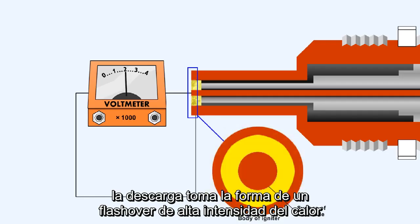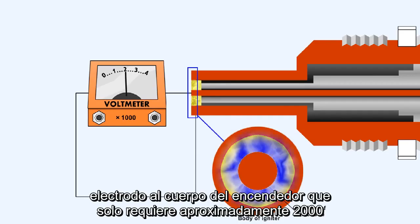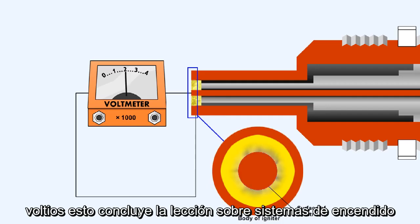The discharge takes the form of a high-intensity flashover from the hot electrode to the body of the igniter, which only requires approximately 2,000 volts. This concludes the lesson on ignition systems.